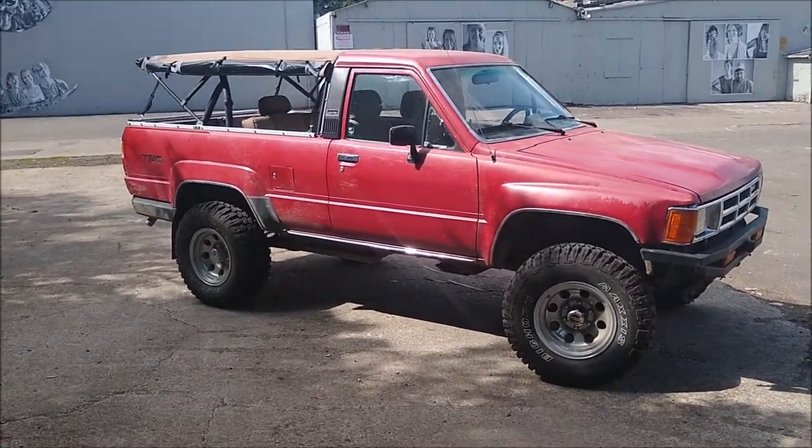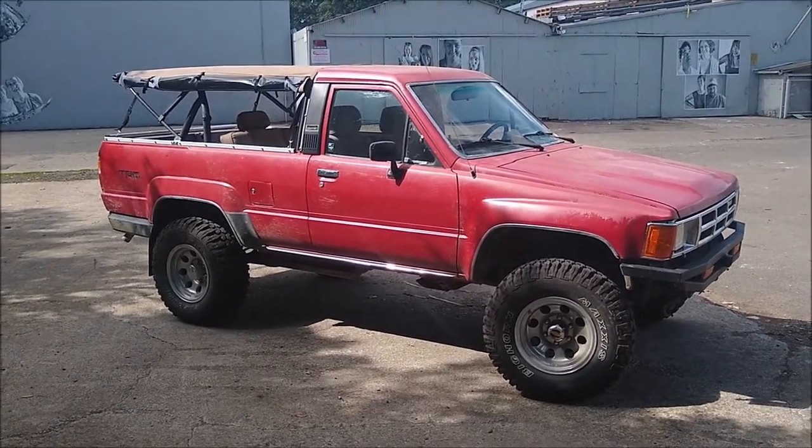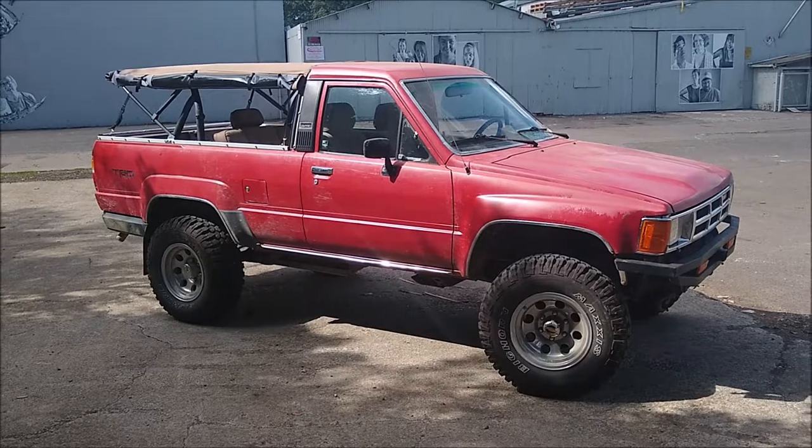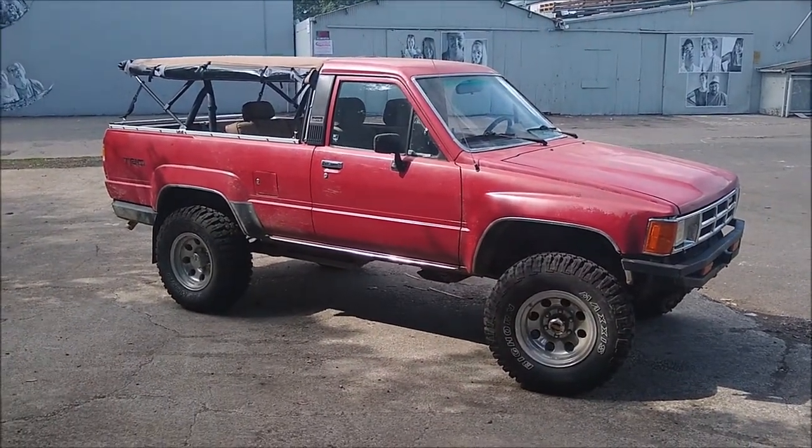And let's see what else. He also put some different seats in it for the front. They pretty much match, and they look pretty good. I think he said they're from a Camry, probably mid-90s by the looks of it. But yeah, it's a good truck.